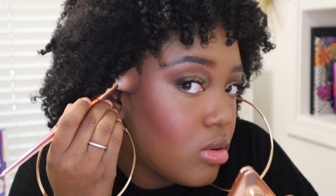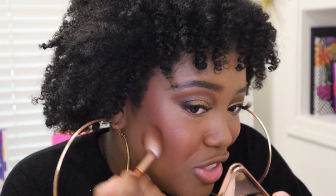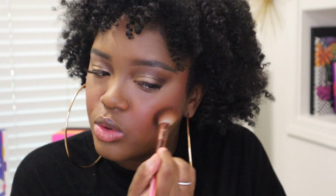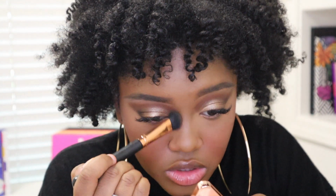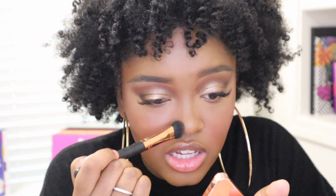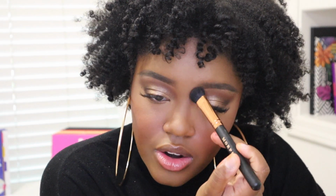Oh, okay. Wow, this is so smooth. I don't necessarily know if it's bronzing for me. I think it's more of adding a little subtle but not subtle contour. I feel like this is a great product for everyday makeup. I'm gonna try to do a little bit of a nose contour, which I don't usually do, but I feel like this product is so subtle that I can definitely do a nice subtle nose contour.